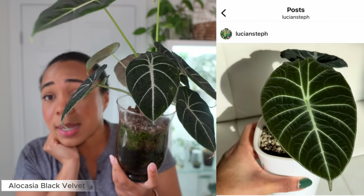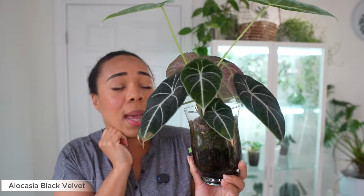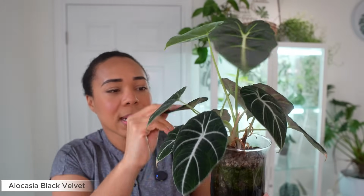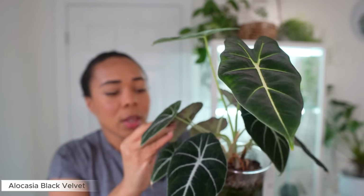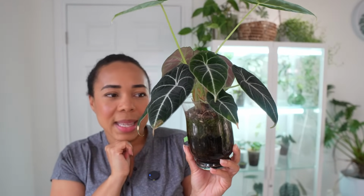I am really surprised that I took this long to get into alocasia. I really am surprised. And the black velvet is an alocasia I think that you need to have in your collection. Like, I think most of my alocasia, I would say, are essentials that you need to have in your collection. I know I'm very biased because obviously I have them because I like them, but I think they're different. They look different enough. I mean, alocasia don't tend to look the same.